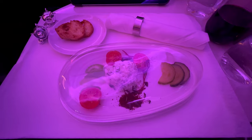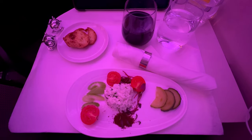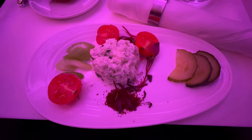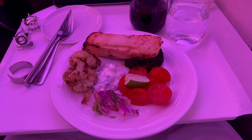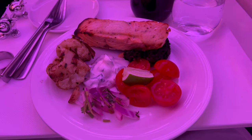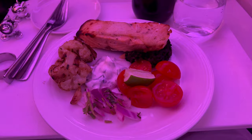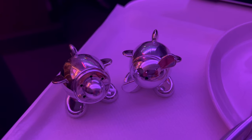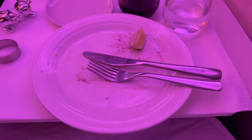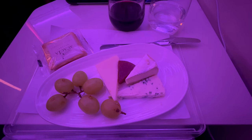I opted for the full meal and started with crab. Followed by the tikka spiced salmon. And finished with the cheese and biscuits.